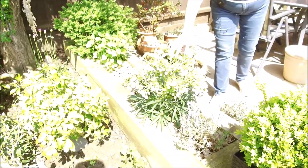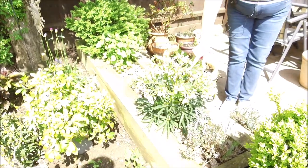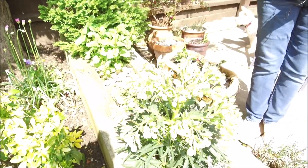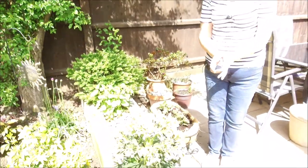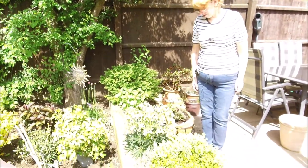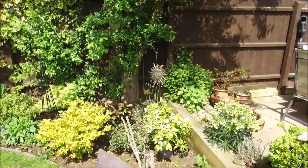Euphorbia here. This euphorbia was just an array of leaves like that. My dad said, I don't know what it is. It was in my garden. I didn't put it there. You can have it. And look at it. Crazy. Doing well. Yeah. These need a trim now.